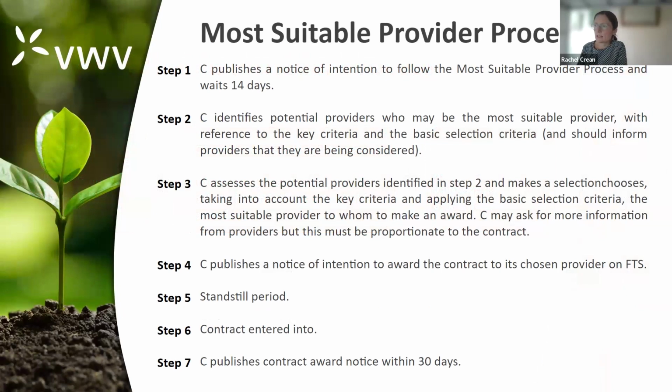So the Commissioner assesses the information it has, asks for more information if it needs it, and decides who to award the contract to. The Commissioner then has to publish a notice of intention to award the contract to its chosen provider on FTS, and then the standstill period is held. Assuming no challenges, or once those are resolved, the contract can be entered into, and a contract award notice must be published. The guidance also says there must be an ongoing assessment by the Commissioner of whether it has sufficient information, and if at any point it doesn't think it does, it should be abandoning the most suitable provider process and reverting to a full competitive procedure.